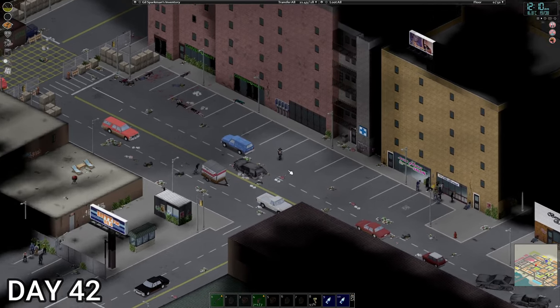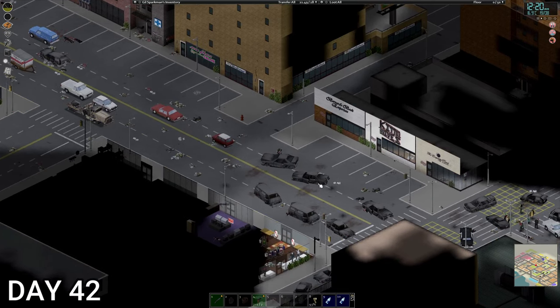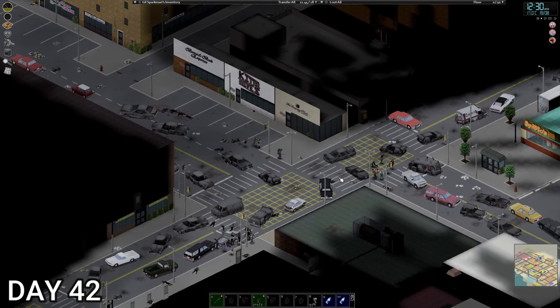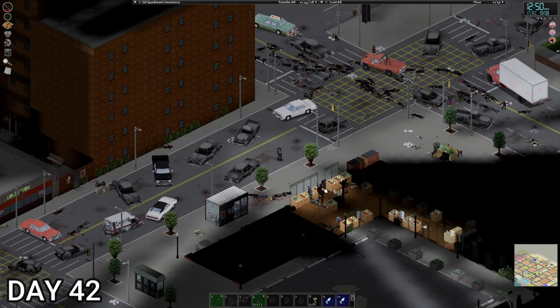Oh, Lord. We may have to retreat. There's still a hell of a lot of zombies around, though. A hell of a lot of them. Okay, so it looks like the majority of them have stopped following us, which is fine. We can deal with these in this building.